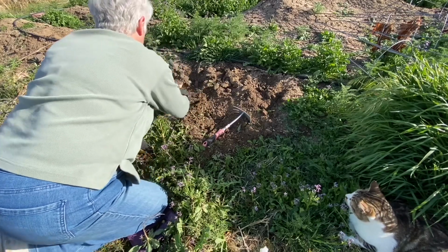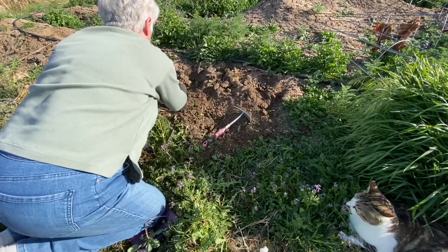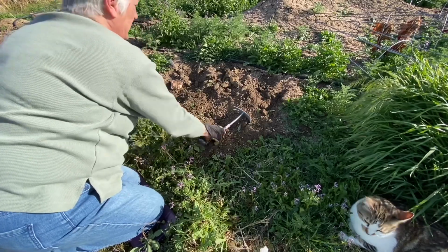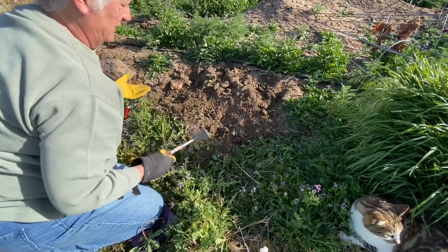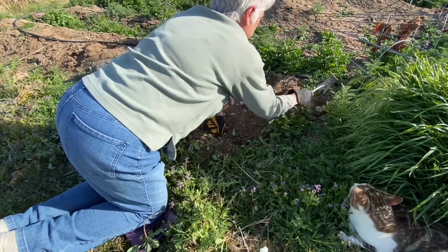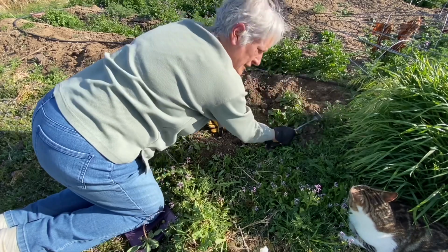That's part of living in Nevada. We have extremely unpredictable weather, but I love it. So take the good with the bad. Isn't that right, Smudge?